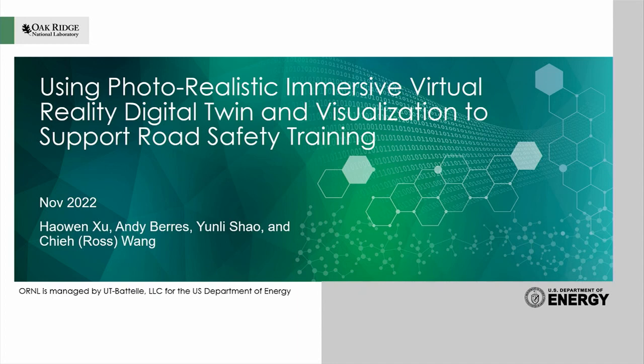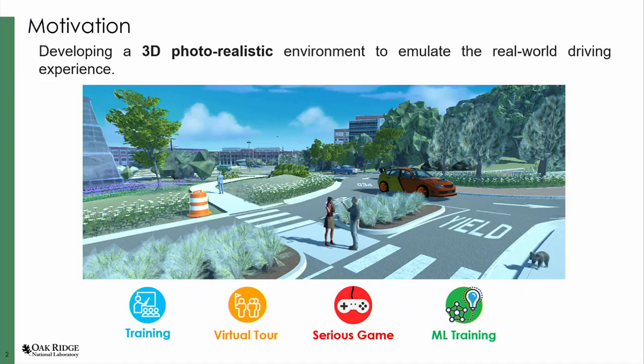In this presentation, it will synchronize with the previous two presentations too. And here I'm going to approach the generation of the digital twins and the 3D city environments from the GIS and from the scientific gamification aspect. So I'll start with our motivation. What do we want to do? We want to generate 3D realistic, photorealistic environments to help our transportation researchers emulate real-world driving experiences.